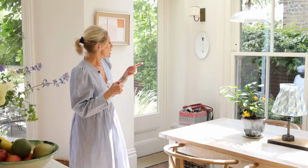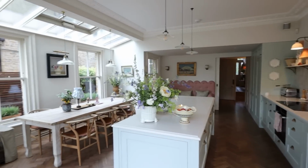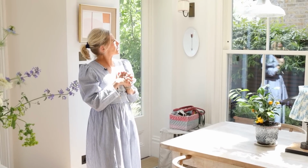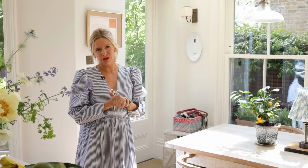And the original cornicing was here when we came, and I wanted it to feel almost like an orangery, like a really traditional conservatory. So instead of doing big glazed walls, we added these big traditional sash windows. And I'm really happy with it because it's very hard with London kitchen extensions not to make them feel super modern and contemporary. So having this timber frame glazing was really key to making sure that it was in keeping with the rest of the house. So this has had a big transformation. The kitchen was at the back.